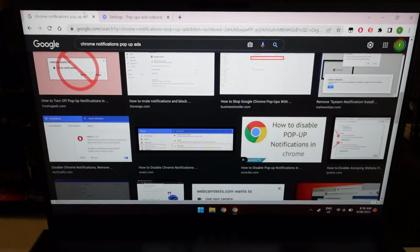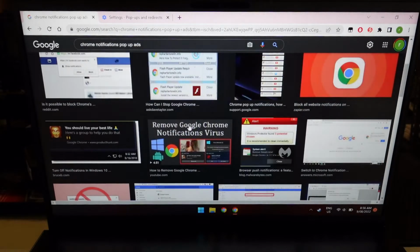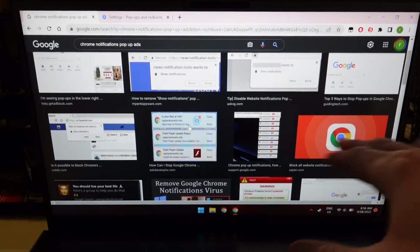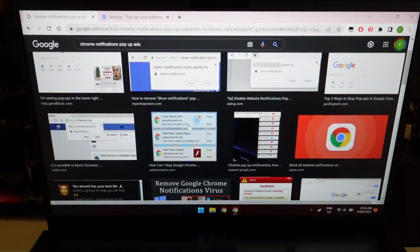G'day guys, if you're experiencing notification pop-ups or notification spam, typically it's just Google Chrome and it'll have a link usually showing up down the bottom right hand side when it pops up. This is what you're going to have to do to resolve that.